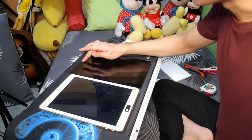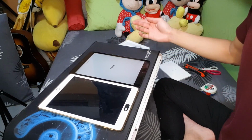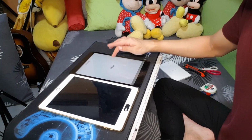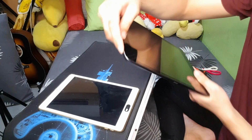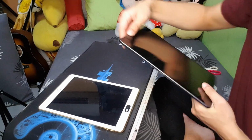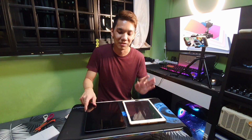And last but not least, if I'm not wrong, no, I do not want VoiceOver. Should I double tap this? Anyway, yes, it does come with a headphone jack. So for you loyalists, yes, perfect. I love the headphone jack.